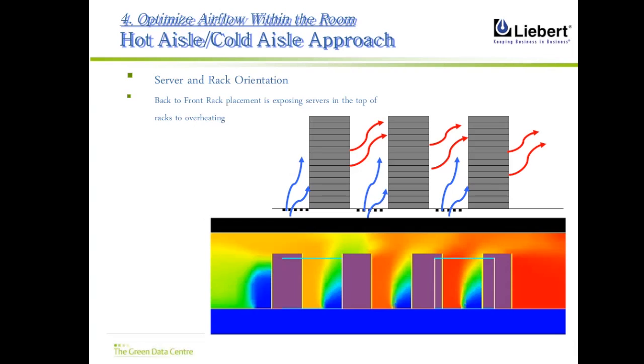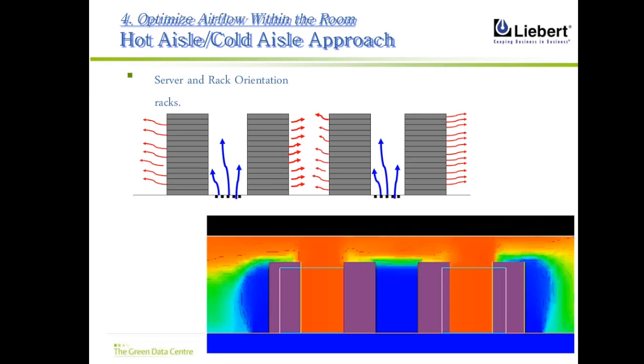and the hot spots on the top portion. So back-to-front rack placement exposes the servers at the top of the rack to overheating. How do we mitigate this problem? By doing hot and cold aisle alignments. If you look at the bottom portion of the slide, on the first rack it is a hot aisle, in the center it is cold, then again hot aisle, cold aisle and hot aisle. So I am separating the cold and hot portions of the data center. By doing so, I am containing my cold area in one location and hot area in another. There is no mixing of the air. By doing this, I am again saving the energy used for cooling. So this is the hot and cold aisle approach.